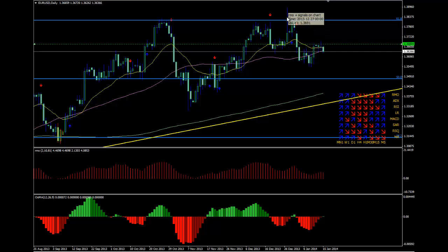However, I presume a lot of the true traders out there had already started to cash in their chips, and subsequently we saw the fall that later followed suit. But you can see the RMO indicator pretty much back below the zero level, and you can quite clearly see as prices fall from grace, the RMO has started to move in the opposite direction.